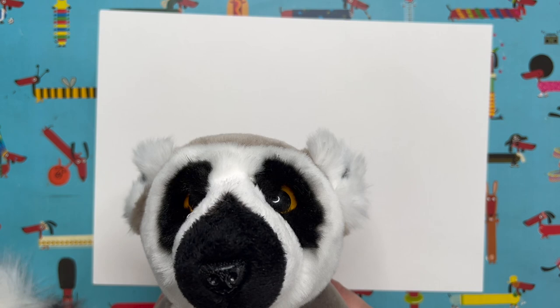And as a thank you, they gave me this little lemur. Because lemurs are just one of my favourite animals ever, and the ones at the zoo are just so super cute. So I thought I should show you all how to draw a ring-tailed lemur today.